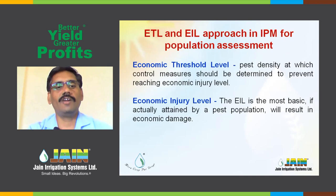The economic injury level is the lowest pest population that, if actually attained, will result in economic damage. So once the insect population reaches the economic injury level, economic damage happens. And sometimes it is possible that it cannot even be recovered.